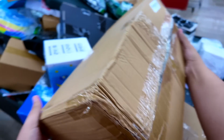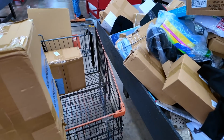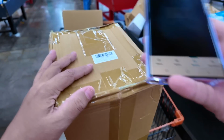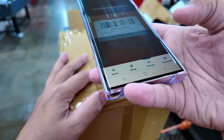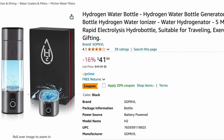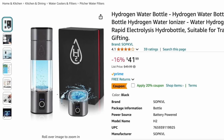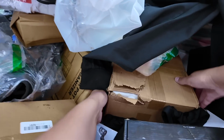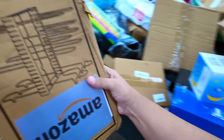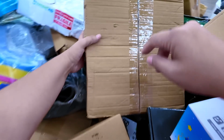Sometimes the prices of items can really shock me, but if we're talking about specialty or purified water bottles, those can definitely get expensive. I saw this really neat crafted H2 hydrogen water bottle box. Come to find out, this little water bottle was worth $42 on Amazon. Everything in the box was brand new and had never been used, so I was able to sell it on my Facebook page for $18.